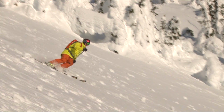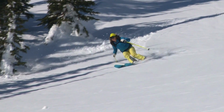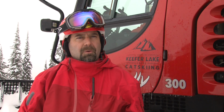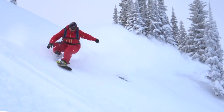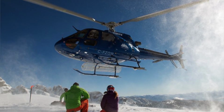The cat skiing tenure is unmatched, with over 124,000 hectares that they share with Kingfisher heli skiing. We are cat skiing about 36,000 hectares in the interior part of it, or sort of in the center of the tenure, and that centers right around Kiefer Lake. Kingfisher uses the outer portion of it.